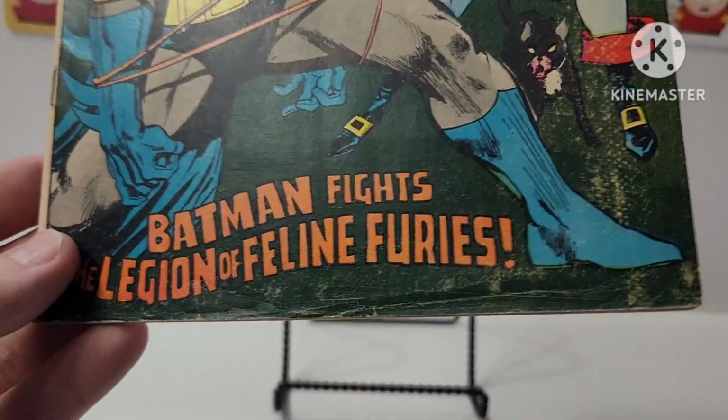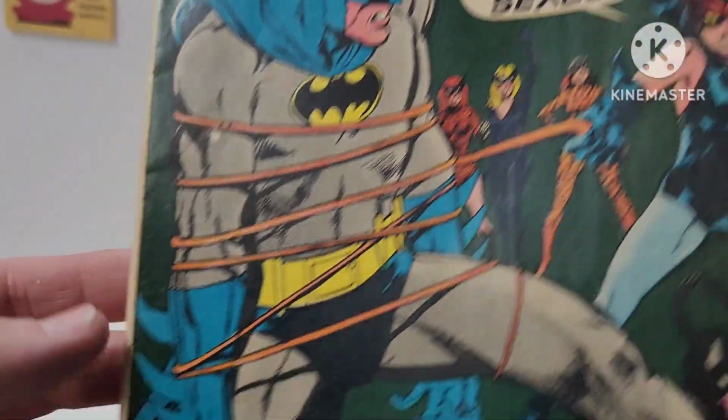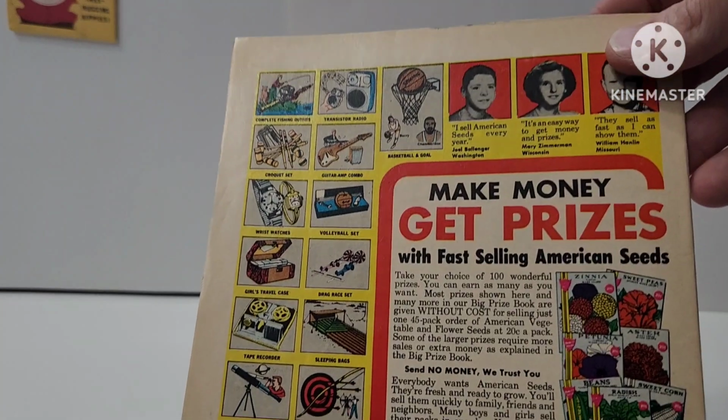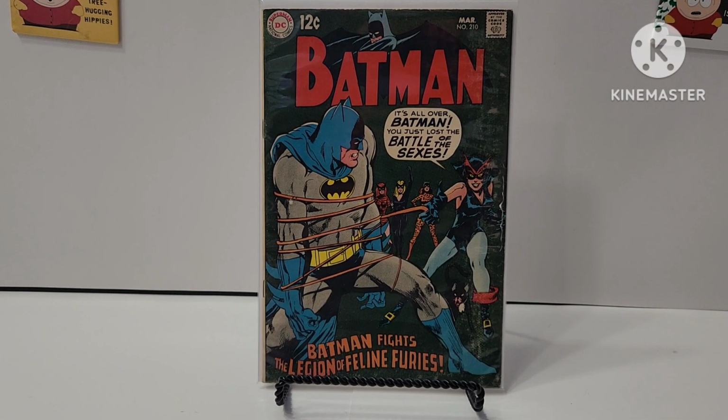So like I said, it's got some rubbing and all that on the sides. There's a lot of color loss, but other than that, it's in really good shape. The back's just as good. No really major quarter dings or spine ticks or anything like that, except for the rubbing. So I'm guessing it's probably been in and out of the bag a lot. But yep, that is my number 4 trade of the year.